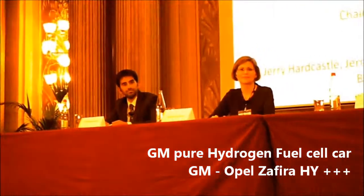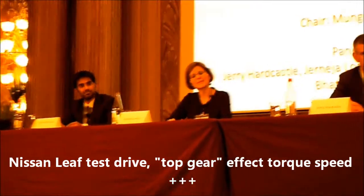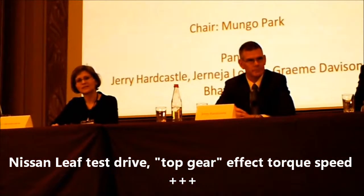I think General Motors did once very good in Monaco. I was test driving the Opel Zafira hydrogen, full fuel cell car. This was excellent. My wife Peter was test driving in Nice, the Nissan Leaf. That was an exceptional event. We went in front of the promenade Anglais of the hotel, and there was the famous Top Gear effect, an Audi in front of us, and man said, push the gas pedal. Well, that is an acceleration. I felt it, I had to remove the YouTube scene because we were already on 70 kilometers per hour. I never forget that. This is a perfect little class now.